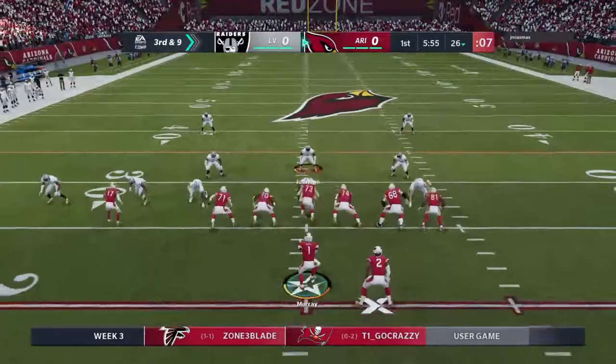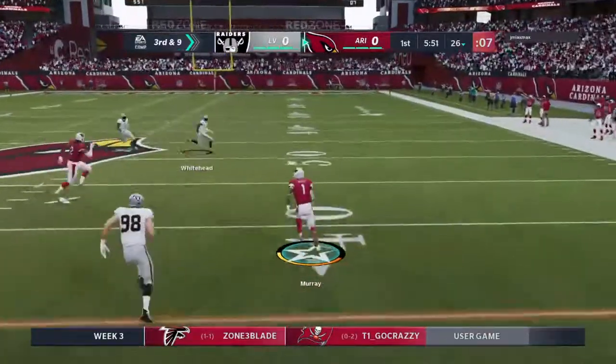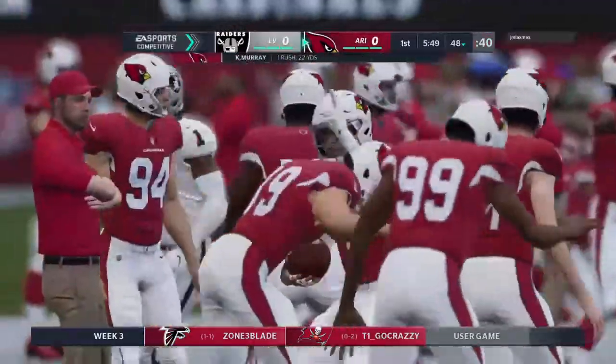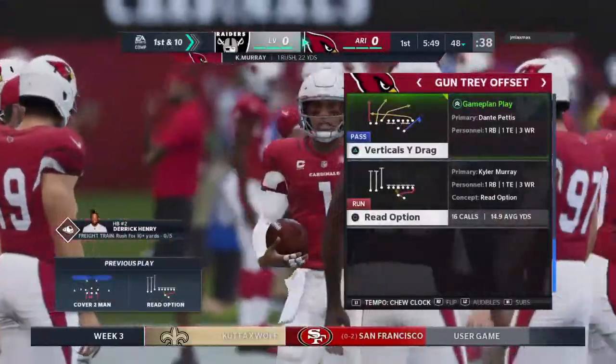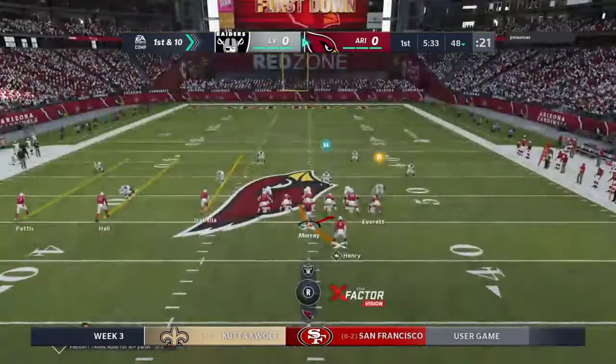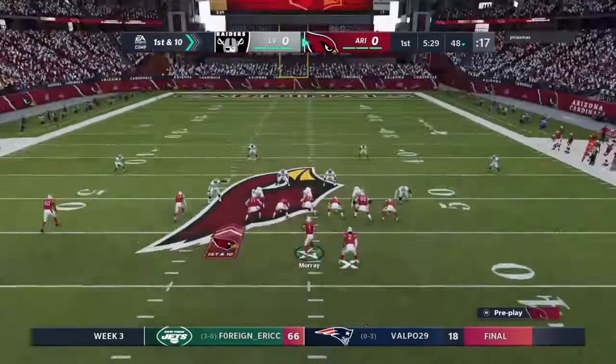This is 3rd and 9. Murray going to look to run. He finds an opening past the 40. And he'll be out of bounds, but able to get it up past the 45. An excellent run of 22 yards on the keeper and also a first down. 1st and 10 at the 48-yard line.